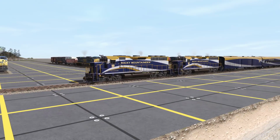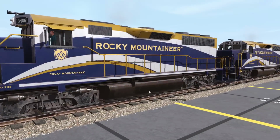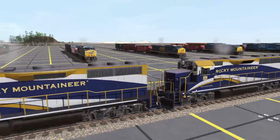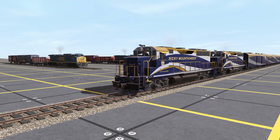As you can see, the Rocky Mountaineer, this is one of those, and you can see that that is pretty high resolution there. And it's definitely making full use of the PBR materials. So that's one of them right there.